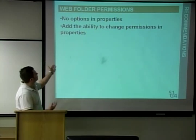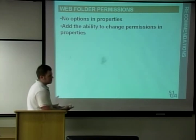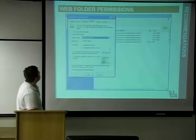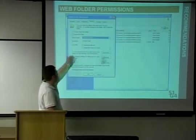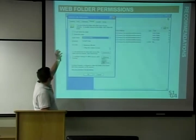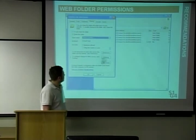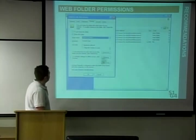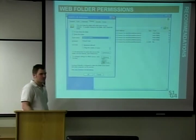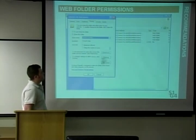So there's no option in the properties at all, and we said we should add the ability to change permissions in properties. Here's a sort of a prototype that we came up with. If you were to right click on it, it would come up with something like this where you can share the folder with whoever you want. You can hit permissions, share with multiple people, and do comments if you want. So it's really a lot easier to share if you're more familiar with the Windows interface.